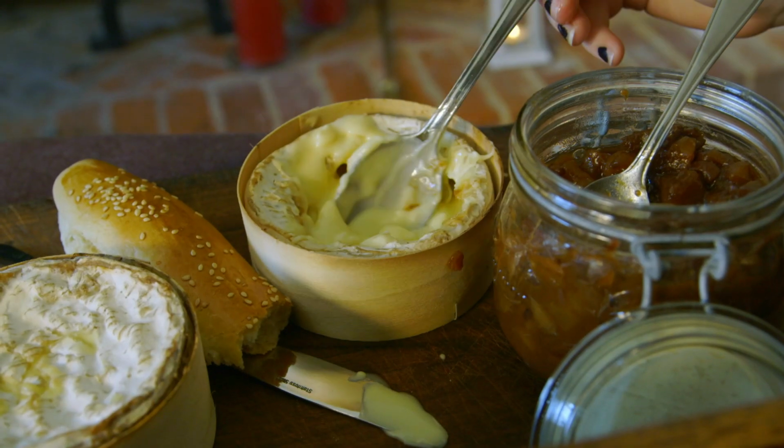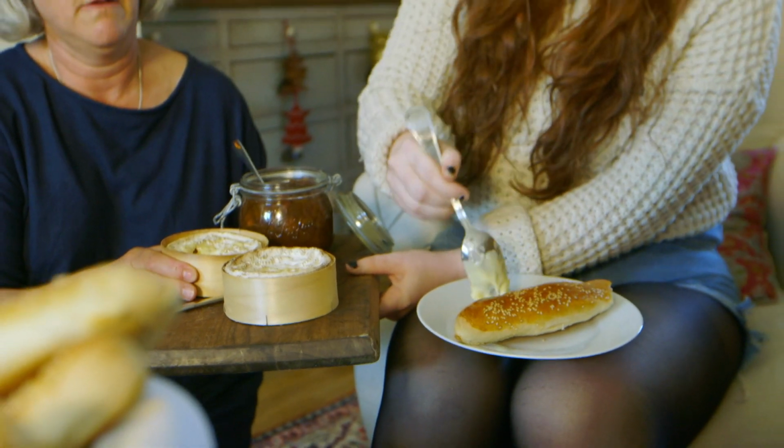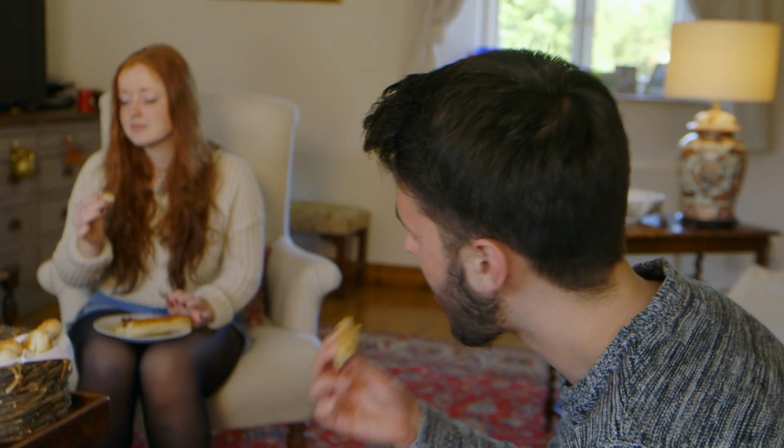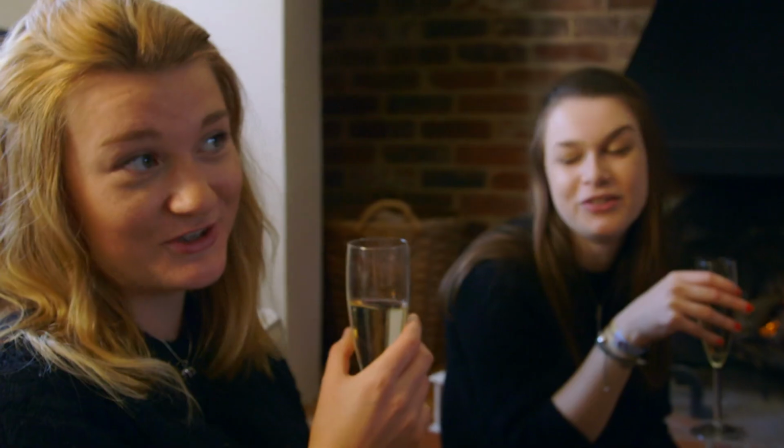This is just the kind of no-hassle lunch I love on Boxing Day. Once it's cooked, this cheese is lovely and runny. So the smell and the texture of it makes people gather around the table, and they obviously have to dip into it, so it brings people together. So I think it's a fantastic dish for sharing over Christmas.